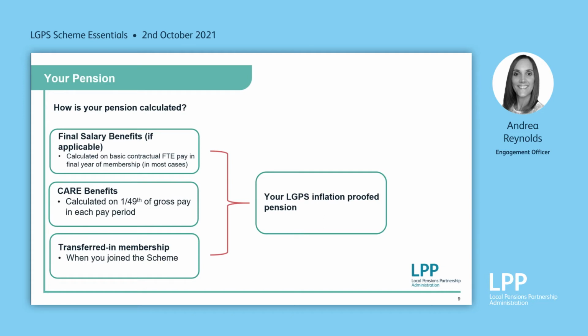And finally, also included in your pension calculation is any transferred in membership you have brought into the scheme from elsewhere. As you can see on the slide, once added together, this produces your total pension benefits. The Local Government Pension Scheme provides an inflation-proof pension, meaning this is increased each year in line with inflation, so it keeps its value.